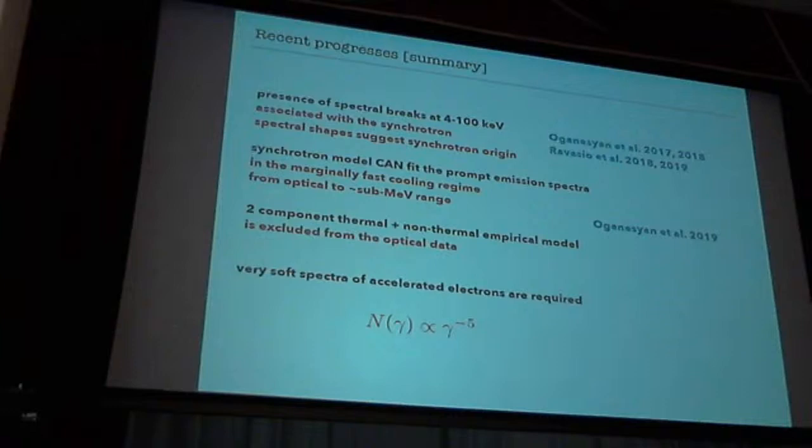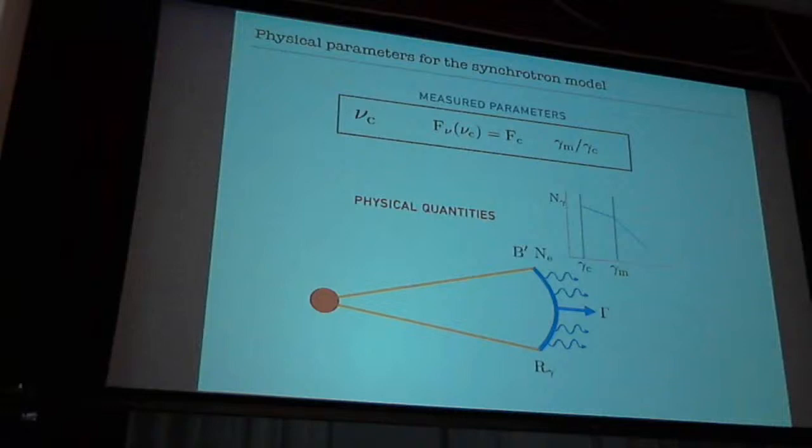And let's summarize what I said. First I want to mention the prompt part. For the prompt part I was talking about the presence of spectral breaks, and this is suggested by the spectral shape in synchrotron, but this was not enough. Then we understood that the synchrotron model actually can fit the data, up to some range, and we can exclude the components of the model from the data. Sorry, the range of spectra for the electrons that are responsible for this. This is all within the framework of synchrotron.